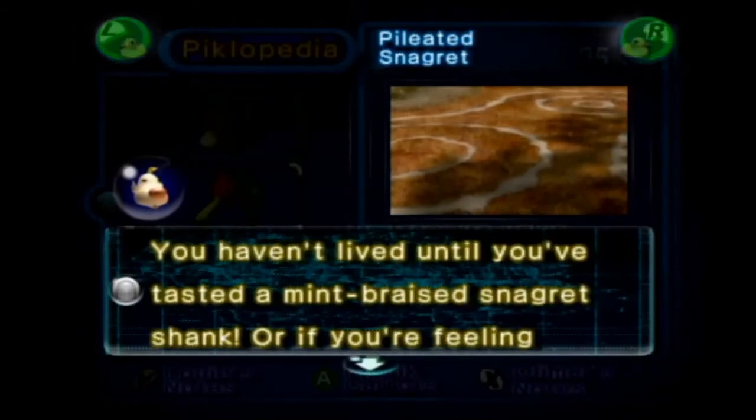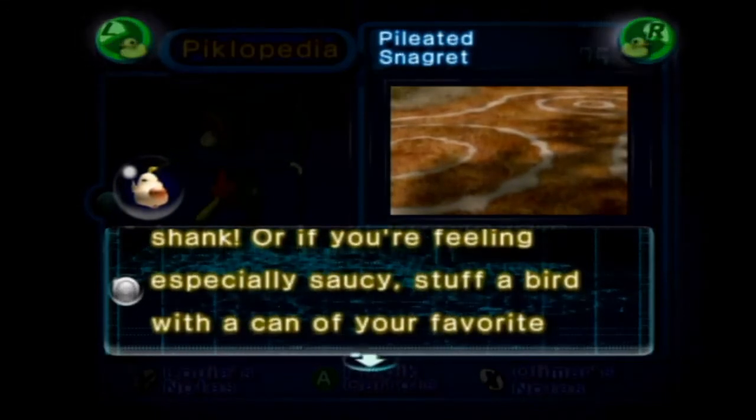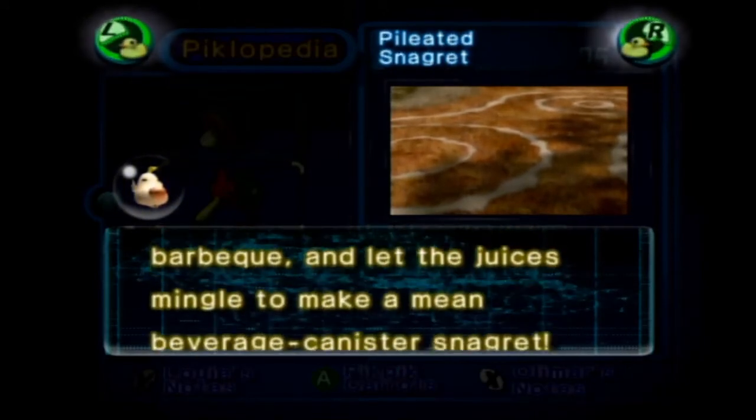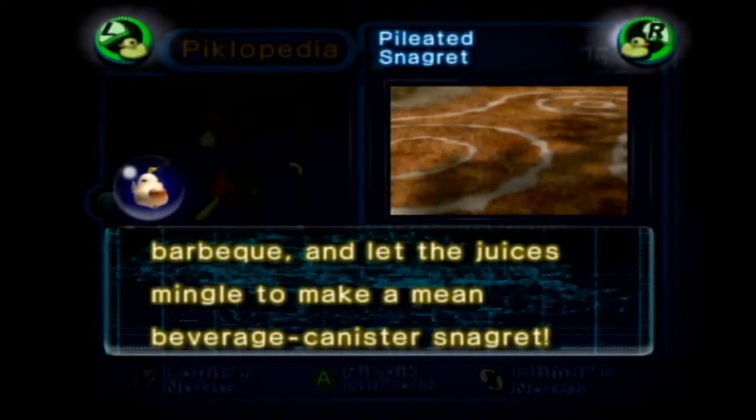You haven't lived until you've tasted a mint-braised snagret shank. Or, if you're feeling especially saucy, stuff a bird with a can of your favorite savory nectar, throw it on the barbecue, and let the juices mingle to make a mean beverage canister snagret.